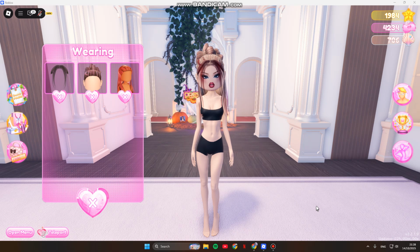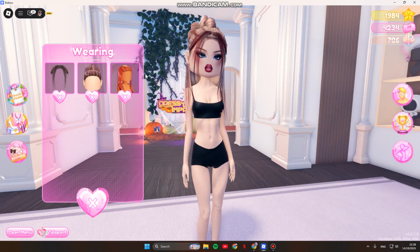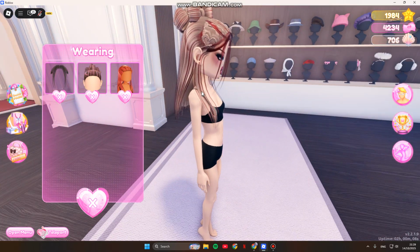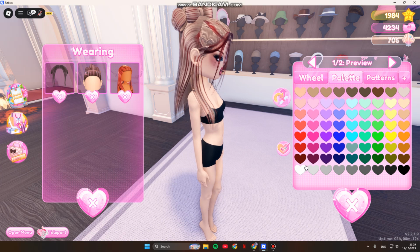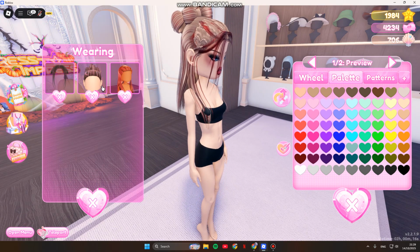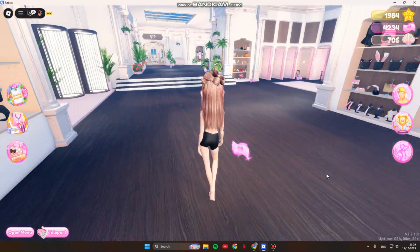So for starters, these are the hair that I use for the look. I'm using this braids hair and color it like this, a combination of this color and also this red color, and also this updo without the bangs and this bangs. Now you can just put on the outfit.